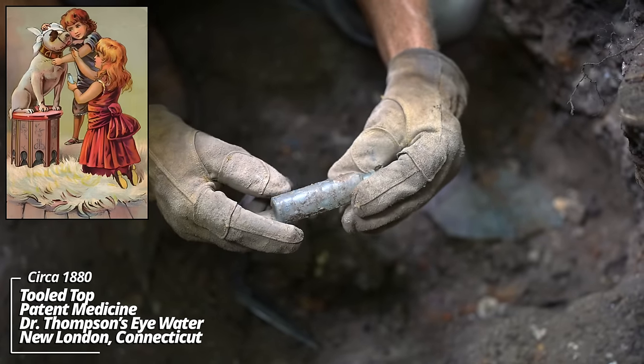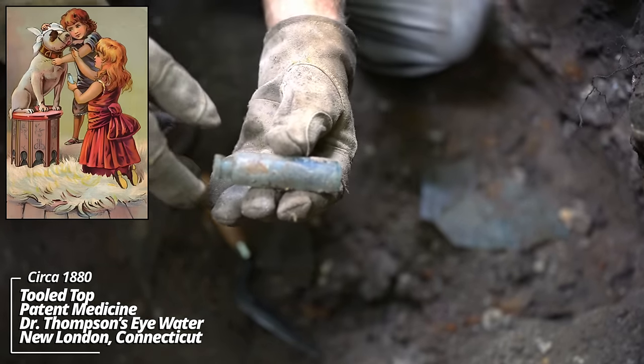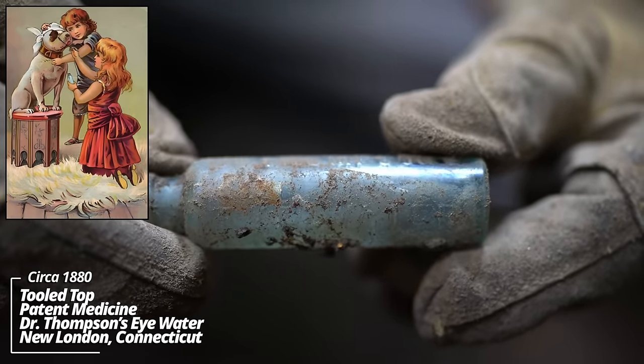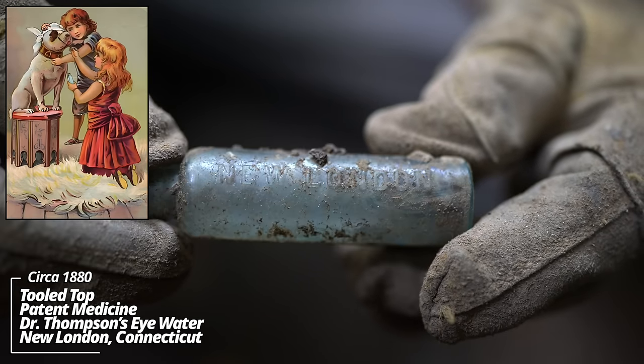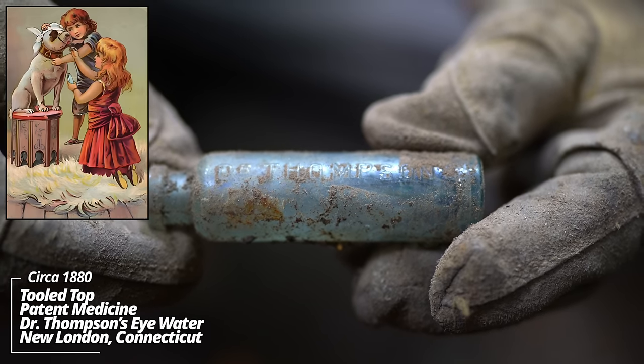Huh. New London. Okay, Dr. Thompson's Eye Water. That's New London, Connecticut. See, Dr. Thompson's embossed all along the edge there, yeah, Connecticut, so that's an 1870s, 80s bottle.